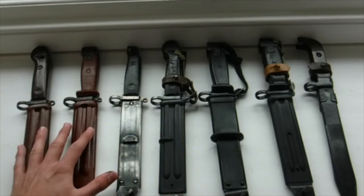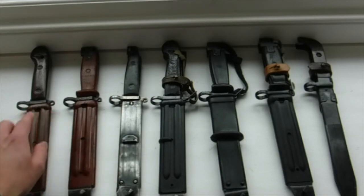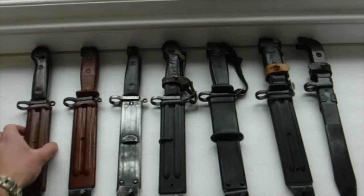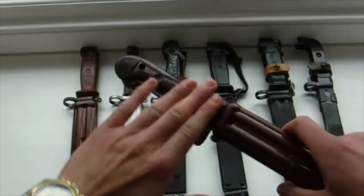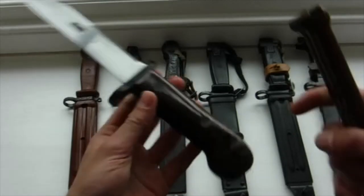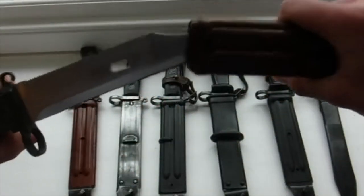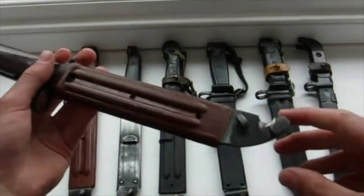So let's start off with the big daddy, the original country, Russia. I have 2 Russian bayonets here: an AKM Type 1 Transitional and an AKM Type 2. The Transitional is a Type 1 bayonet, so we have the nice polymer curved handle, all one piece with a stainless steel blade. Lovely cut Bakelite handle on this. Unfortunately, this one does not have a serial number on the bayonet itself, but the scabbard does.